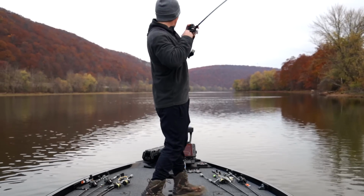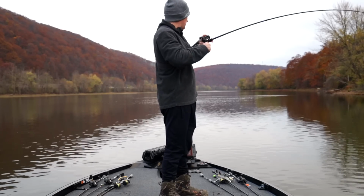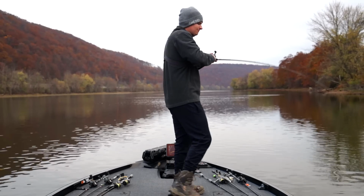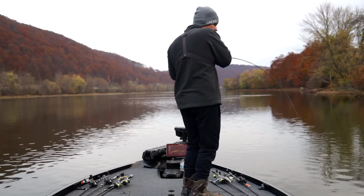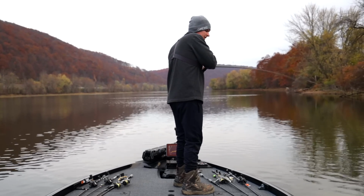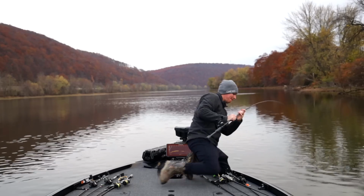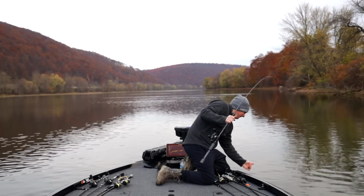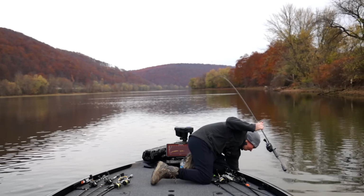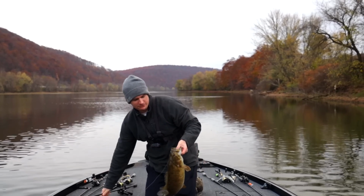There's one. That's a big one too. He annihilated that, and it's a big one. Yeah, it's a tank. It's an absolute tank. Sick. Well, that's number one with an hour left to go.